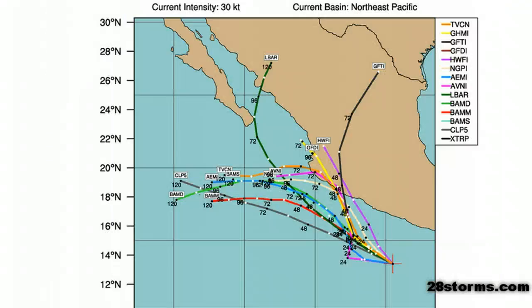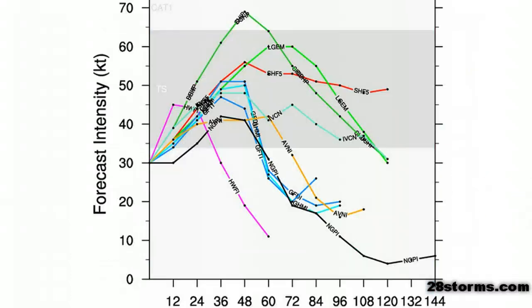Here is the latest spaghetti plot of model guidance. As we can see, the models are still split. Some still take them far enough toward the west to where it stays away from much of Mexico, whereas you still have a couple model members like the GFDL and HWRF that take it more north straight inland, possibly as a hurricane. So obviously there is a good reason to have at least some concern if you're living along these areas. All of the model intensity forecasts continue to show continued intensification.